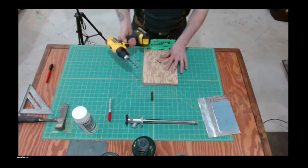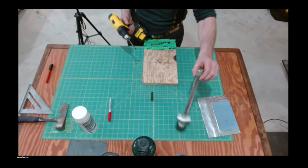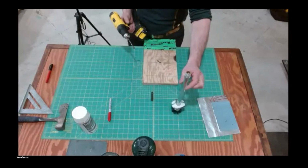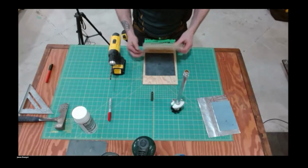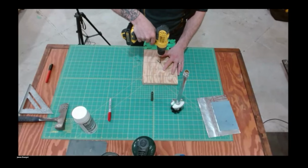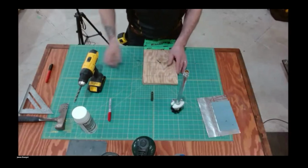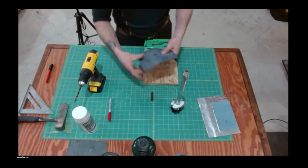The 3/8 drill bit for this penetration. I want to be undersized, so I've got a 1 inch, 3/4, or in this case, 7/8 with the knuckle. I want to be just undersized. I'm going to drill a 3/8 hole, and I'm not going to push. I'm going to just gently allow that to work through. Done. Small hole, center of my gasket.